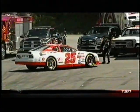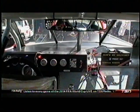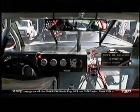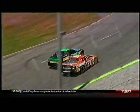Wow, it doesn't sound too good, but you can't really see anything. Oh, a lot of smoke up underneath, and it looks like the boys had to stop the car. No brakes on the 25. The Pac-Man crew, as Joey McComb likes to call them, go to work on that number 25 race car.